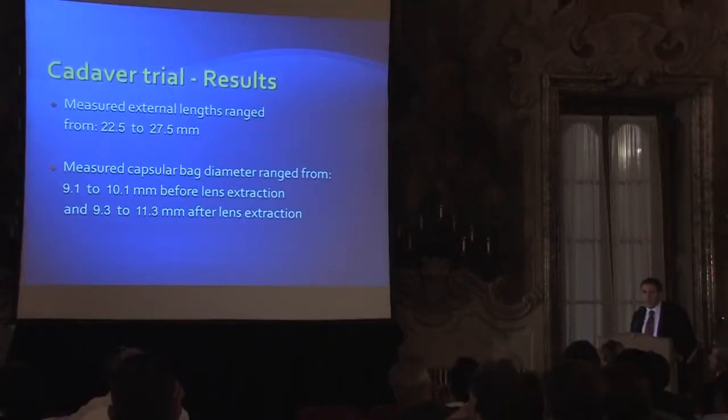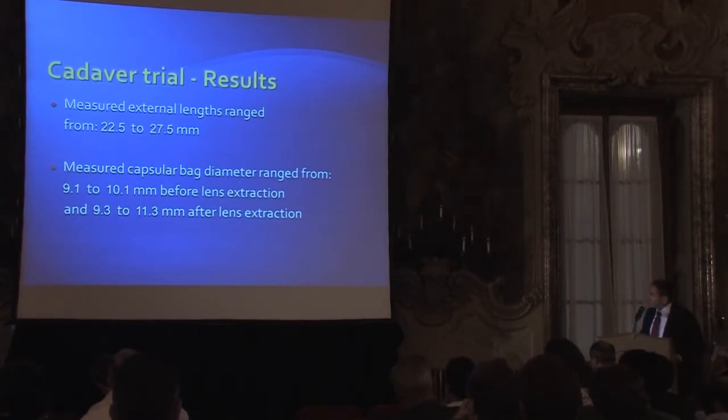Open sky technique means that we are taking off the cornea, taking off the iris, and we can see what we are doing. And we measured the eyes, as I mentioned, the external length, and it was between 22.5 and 27.5. So you see, we have a variety of eye sizes. The capsule was, before evacuation of the lens, between 9.1 and 10.1 millimeters, and after evacuation between 9.3 and 11.3. So you can see we have a variety of capsule sizes.